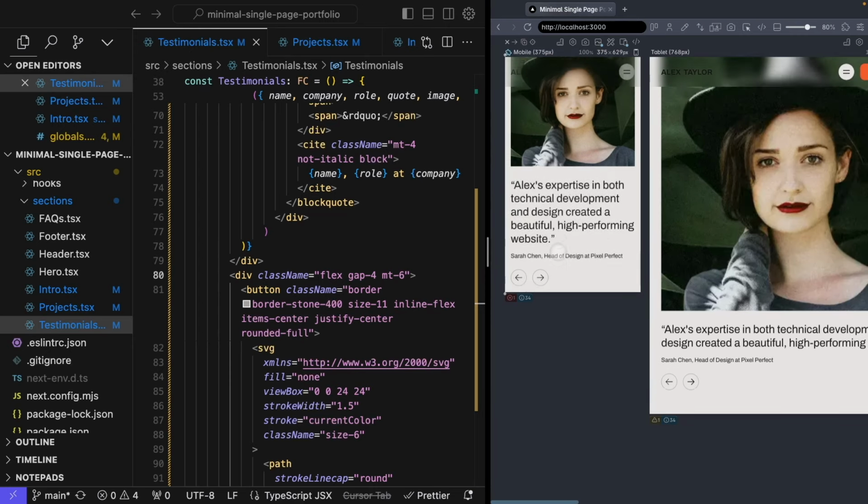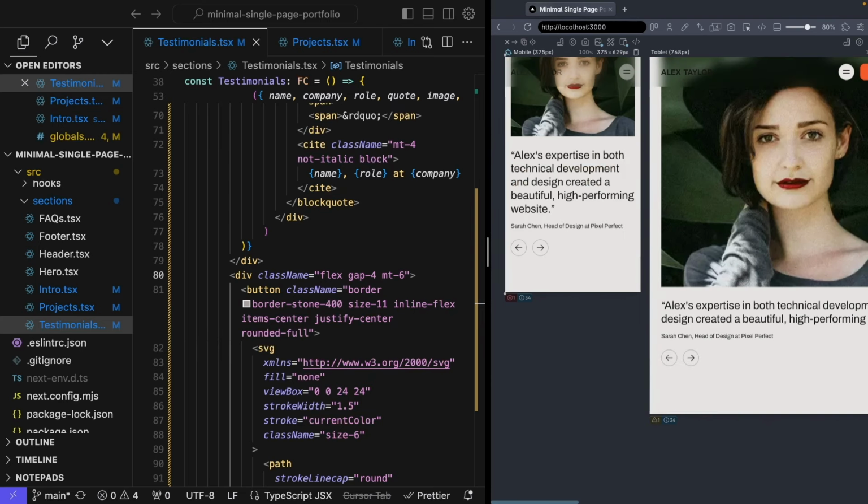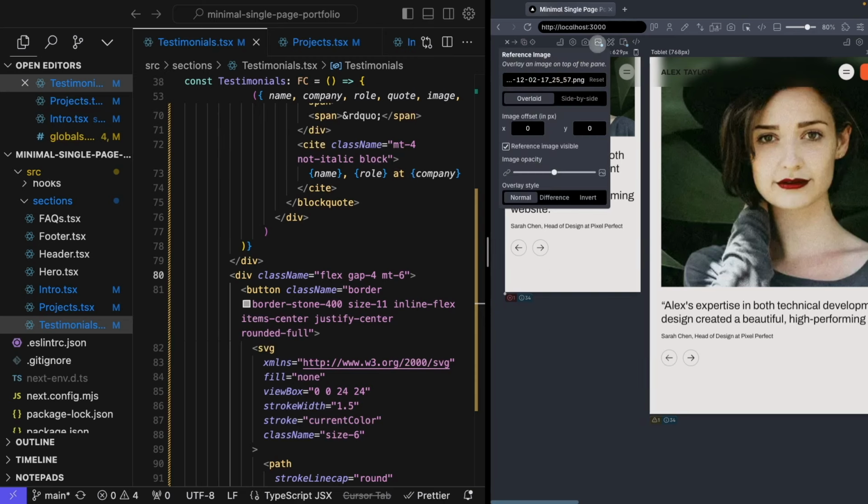Now that we have all those styles added, let's go ahead and overlay our reference image on top of our mobile coded page and see how close we got to being pixel perfect with our design. And it looks like it's exactly on point. I'm not seeing anything that's blurry or anything that's out of place. So that means that our mobile view is good.